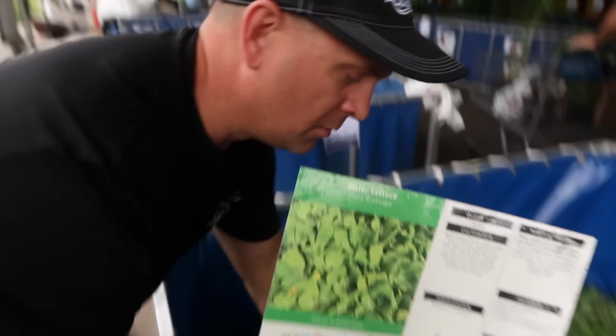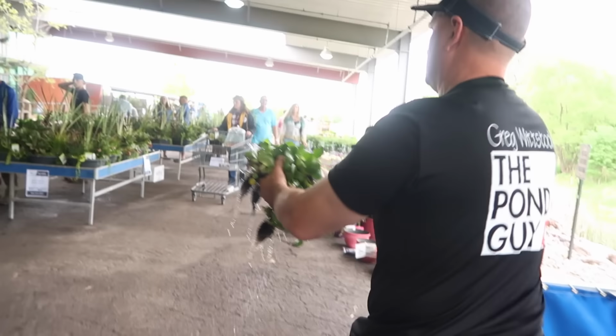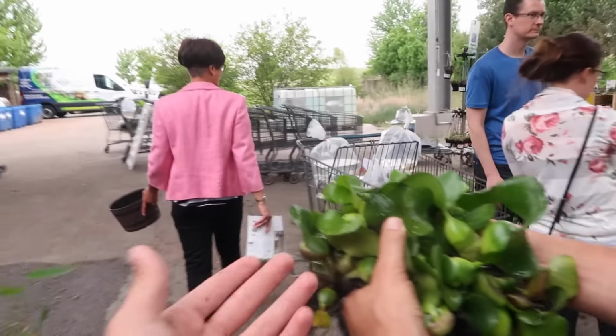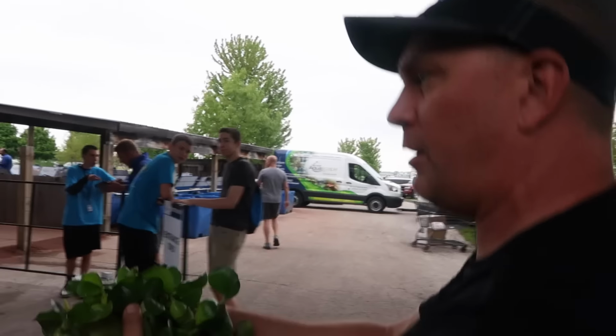Water lettuce. Water lettuce. Want to take a bite? Yeah, sure. Let me take a nice chunk. All right, he just got a giant handful of both of these. Oh, these are so cool. I wish they were legal by me. And it's a great filter. Literally, the roots hanging there are part of the filter.